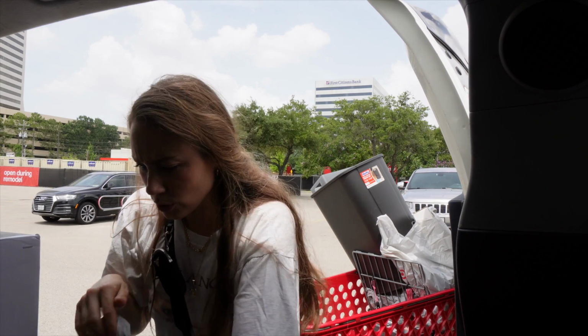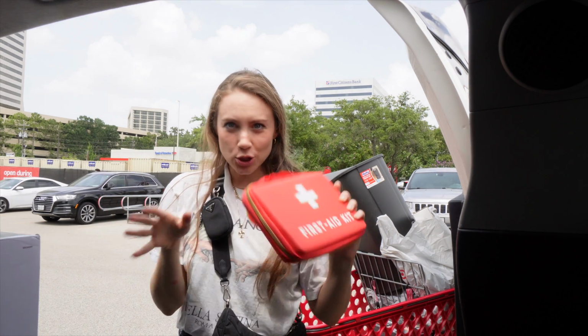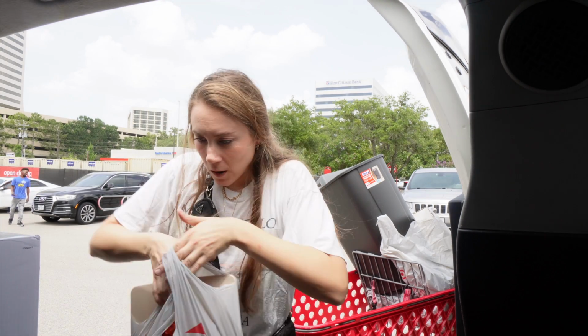And wait, look how cute this is. A first aid kit. If you bought 3 Band-Aid items, you got a free bag. I thought that was so cool. I got some chips for the way home.